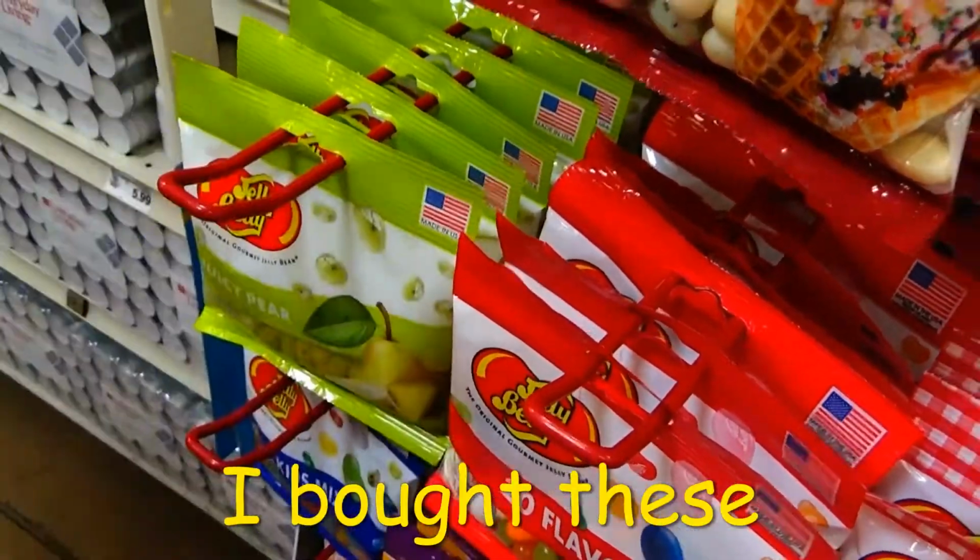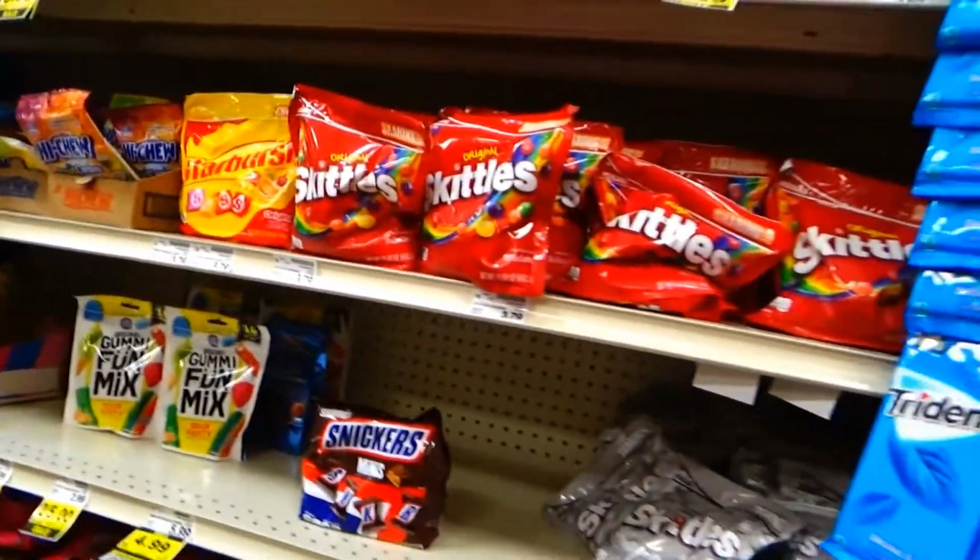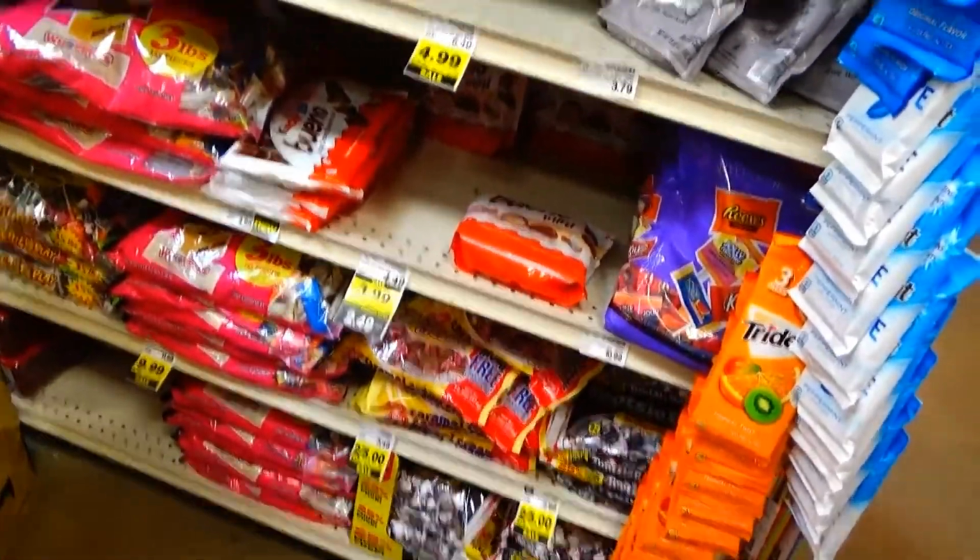Got poppets and fireworks stuff and 4th of July stuff. Are those 4th of July hand towels?